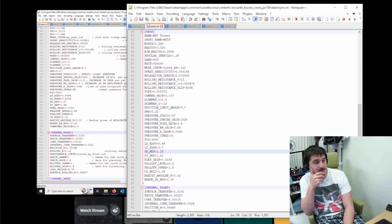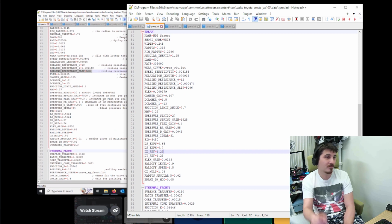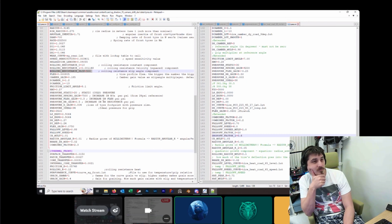A common thing I see that's very wrong in a lot of cases is the rolling resistance slip being way too high because people think that adds side bite. Well, in a sense it does. The way Kunos has that calculation done, that value being in the 3 to 5 thousandths significantly increases rolling resistance. Let's just call it tire drag, as you have slip angle, and it's almost exponentially extremely too high. And you'll notice a difference.